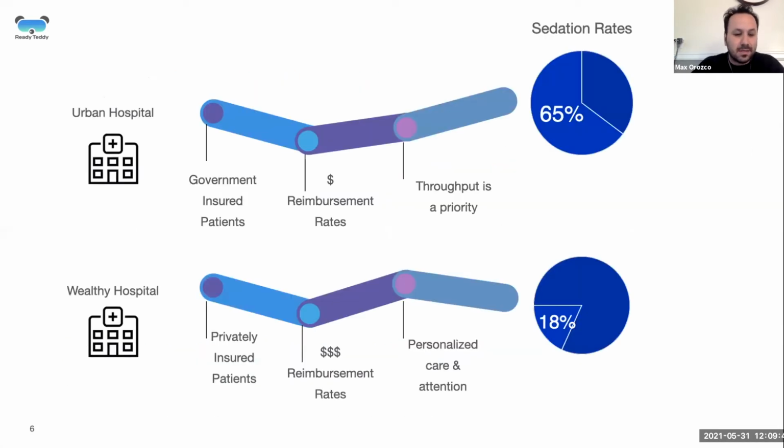So the tactics used to address these issues differ greatly across the country. Let's take a look at these real life examples of 2 different institutions. The one on the top is in an urban environment. Their primary patient population is government-based insured patients, and the nature of the reimbursement rates between commercially insured individuals and people on Medicaid or government insurance is that the reimbursement rates are dramatically lower for government insured patients. So essentially, these commercially insured individuals are subsidizing the care for government insurance.